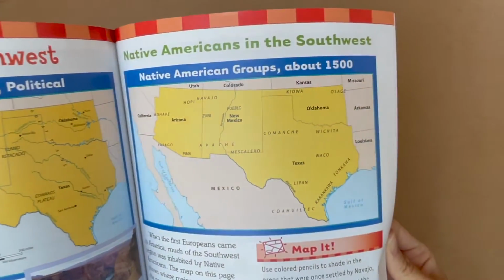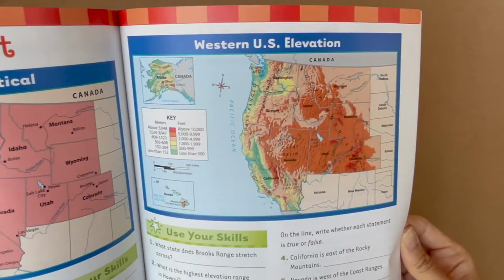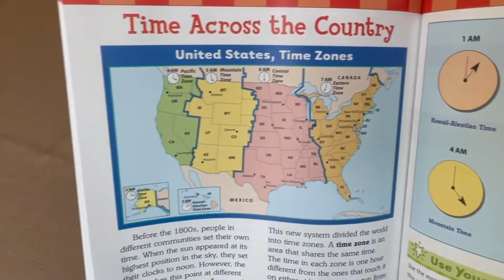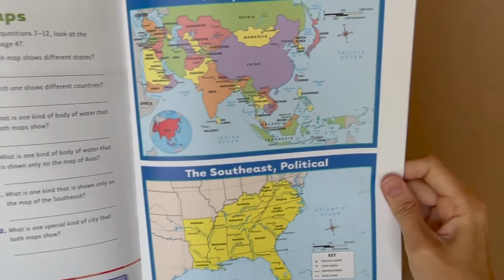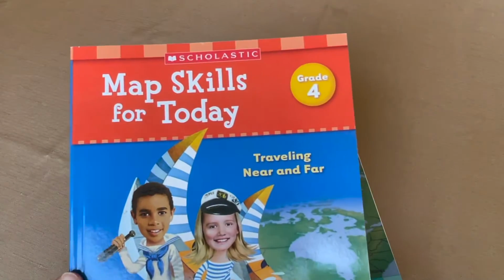Obviously, this book is going to be a lot more challenging than the grade before. It'll also talk about Puerto Rico, the U.S. Virgin Islands, introduce them to time zones, and the review in the back. So that is 4th grade.